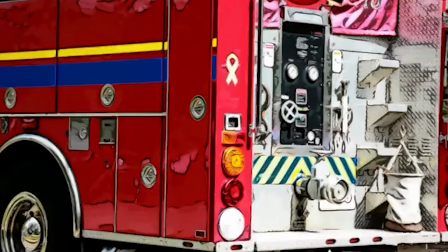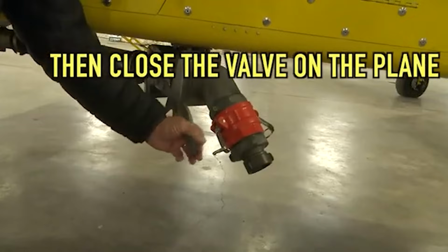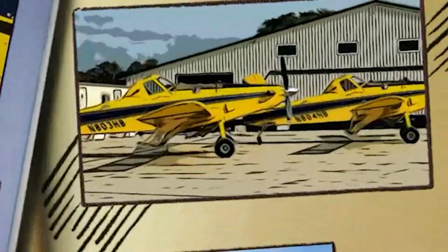The pilot will signal when the plane is full. First, shut down the water source. Then, close the valve on the plane. There should be no pressure on the line when the valve is closed. Remove the adapter and your hose. Clear the area for them to taxi to the runway. Refer to your pilot for any questions.